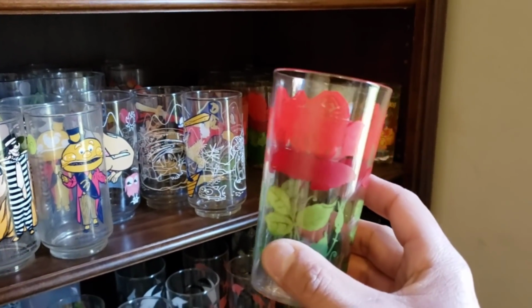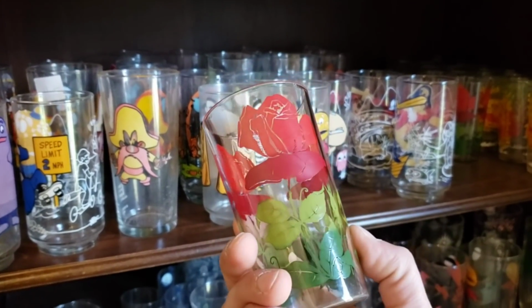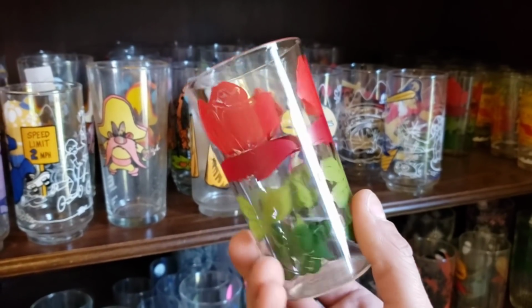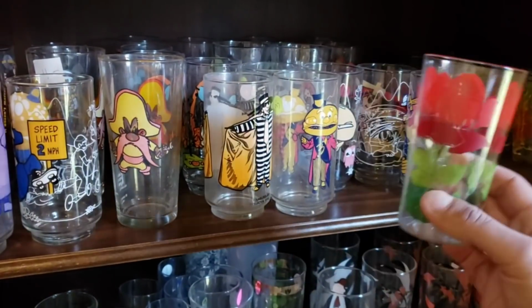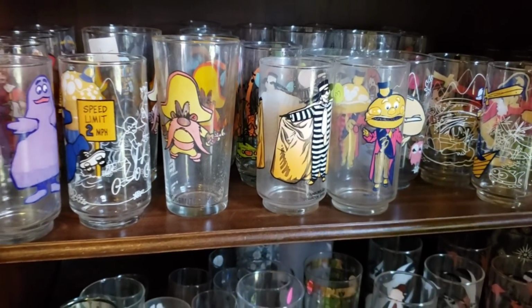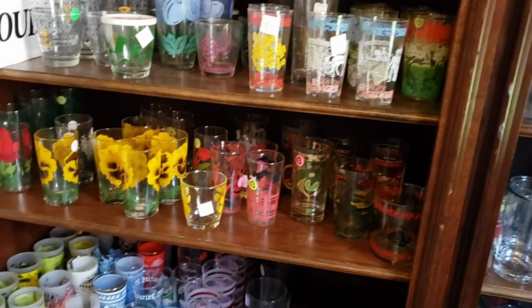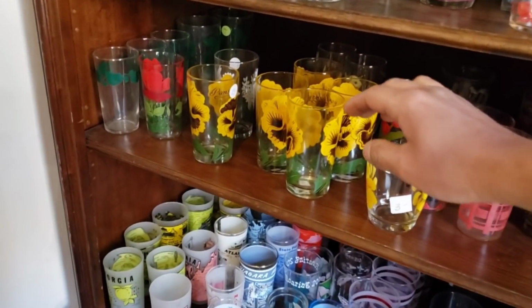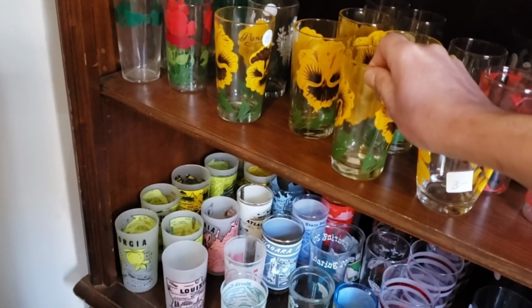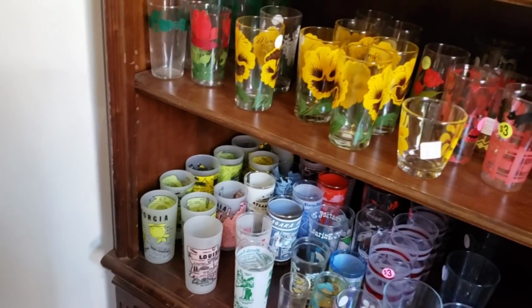The roses, isn't that pretty? I mean, I think that would go lovely in a modern kitchen. I really do think it would. A little McDonald's. Live your life. Ooh, and the yellow pansy. You know, these are cute. I think it's 15 for the set. You know, not bad. Whoa, we're going crooked.